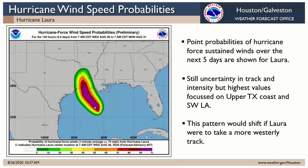Probability of hurricane force winds. Once again, you see the focus is on southwest Louisiana, perhaps over to far east Texas, where we have chances of hurricane force sustained winds greater than 50%. And then as we get toward Galveston Bay, those chances drop quite a bit. So it gives you a sense that if we do make changes later in the day to those hurricane warnings, we may be shaving a little bit on the west side, but we have to still watch the storm and its track before that happens.